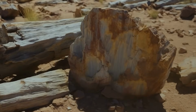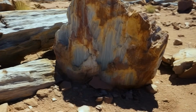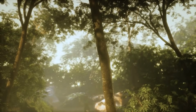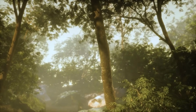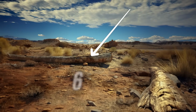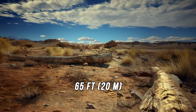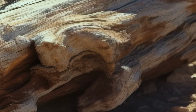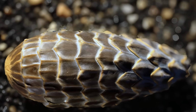For example, there are petrified tree trunks. These are essentially preserved prehistoric trees. They date back to the time when the region was lush green. In some places, the trees of this fossilized forest are at least 65 feet tall. The wood is so well preserved that you can still see the texture and knots. There are even fossilized pine cones.